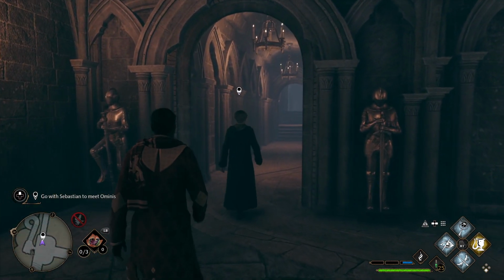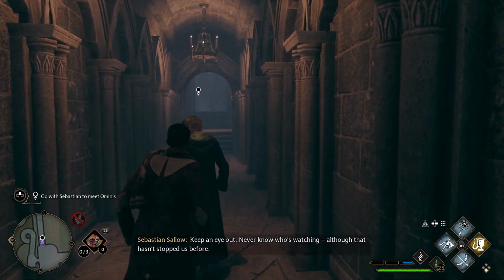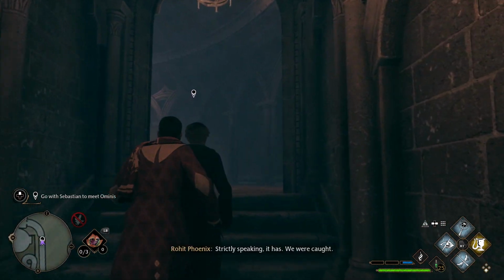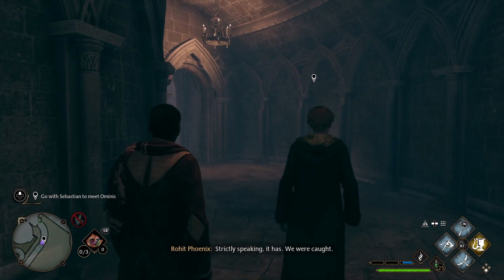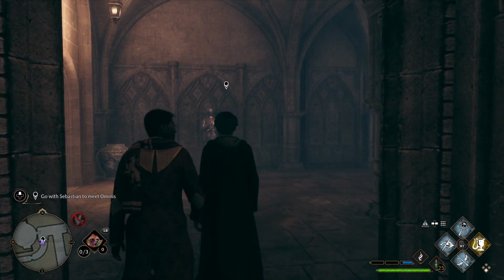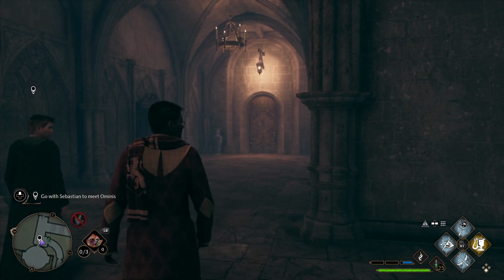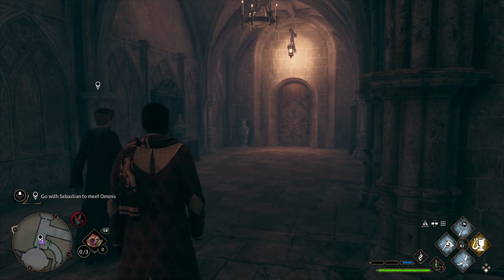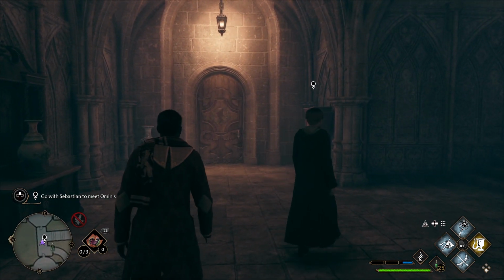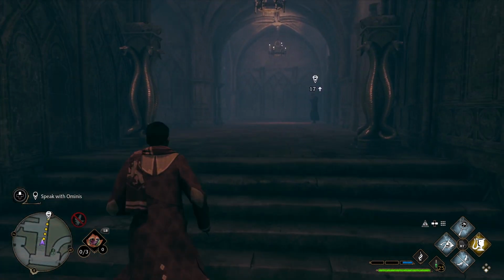Do we have to slow walk to it? Is it that serious? Keep an eye out. Never know who's watching. Although that hasn't stopped us before. Strictly speaking, it has. We were caught. Damned poltergeist. Such a nuisance. Are we heading to the Chamber of Secrets bathroom? It's right there, Sebastian. It's right there. Sebastian, please. There he is. Good luck.